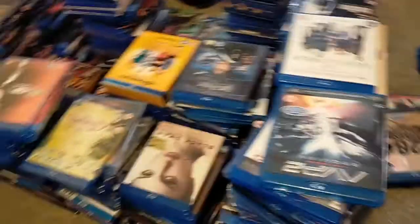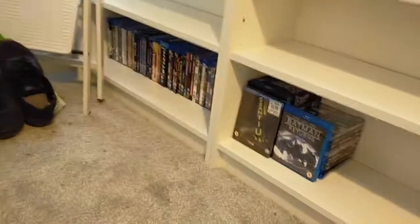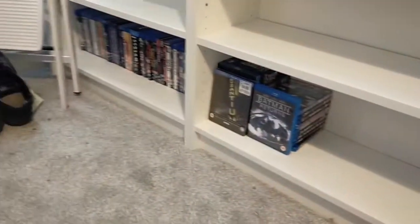Blu-rays. Blu-rays everywhere. Nobody's seen my Blu-rays on this channel yet, but here they are. Blu-rays as far as the eye can see. Some down there as well, because the piles were too big. And then there's a few up there as well that are just special collections I'm keeping together.